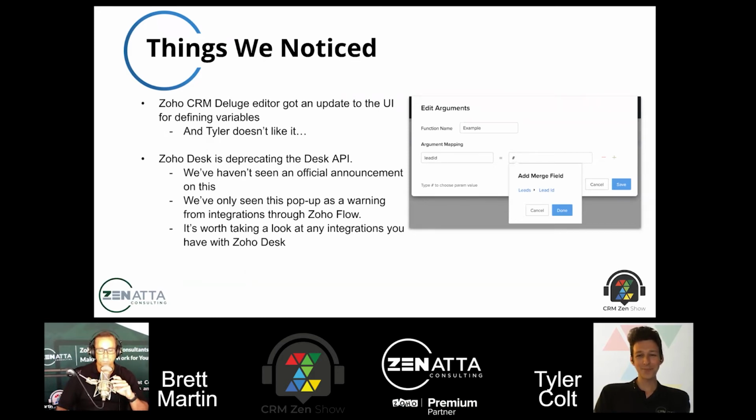But it's one of those changes where maybe I don't understand the rationale behind it, or maybe a lot of people are using this differently than how I've seen it used. Are you just pleading for Zoho to take it all back and put it the way it was?